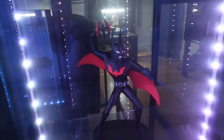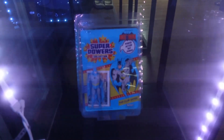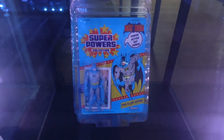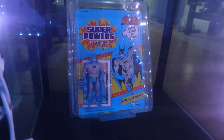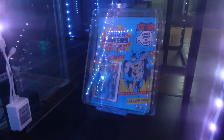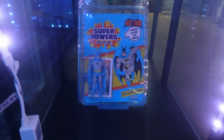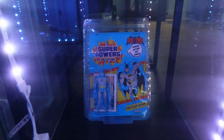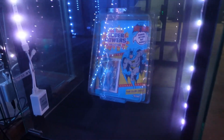Batman Beyond. Another good piece. And then we have a very old figure. We have the Superpowers Batman from 1984. This is a really cool figure. It's got Batman in a blue and gray, and it's a pretty valuable piece. You can see them on eBay for a couple hundred dollars. If you're looking for one that's in the box, intact, you're going to be paying around $300. Definitely a cool piece.